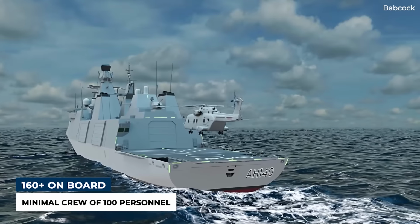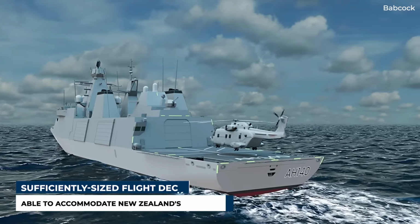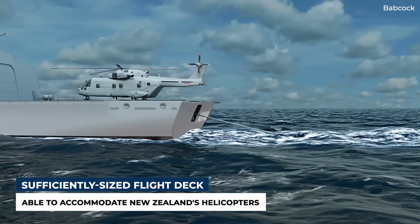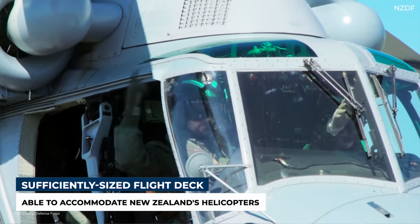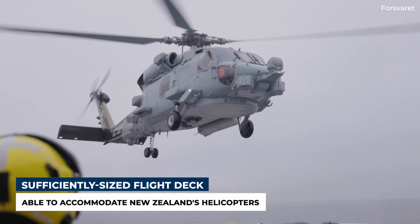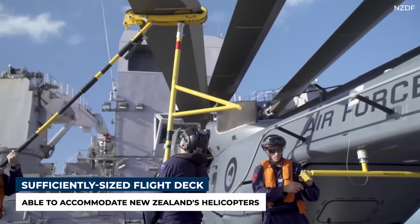Its large aft flight deck can accommodate an AW101 Merlin or MH-60 Seahawk helicopter, or smaller rotorcraft such as AW159 Wildcat plus UAVs. This is good news considering the military looks to be replacing its Super Sea Sprites with the MH-60R. But of course, for New Zealand, it would help if the flight deck was also able to support the RNZAF's NH-90 helicopters.